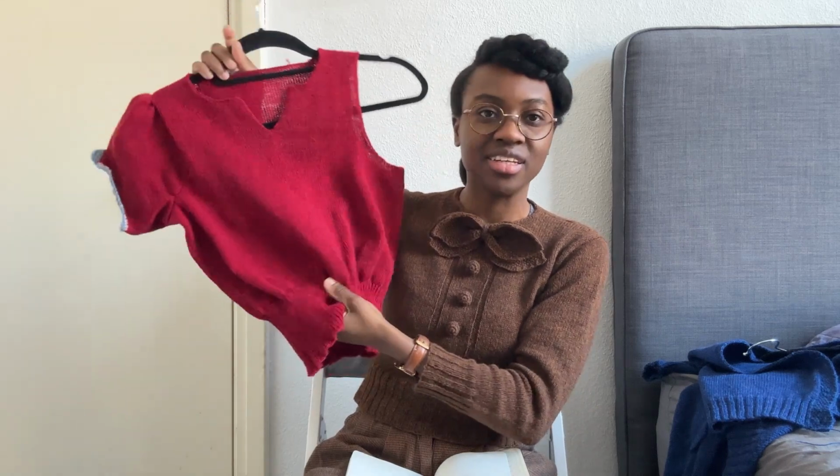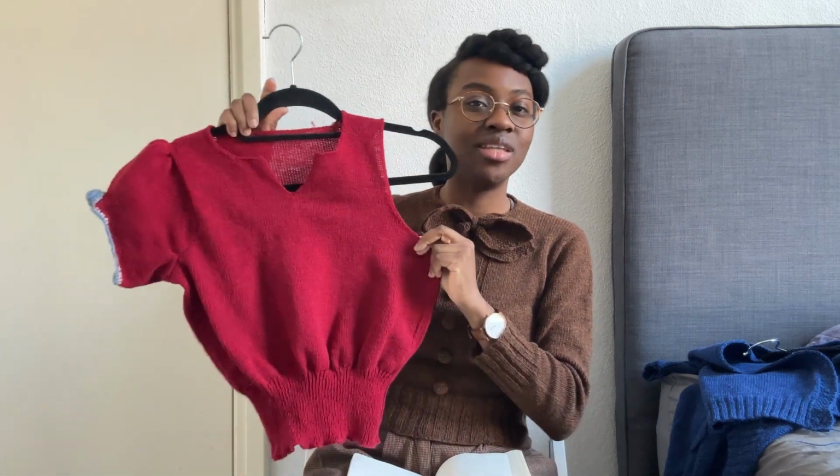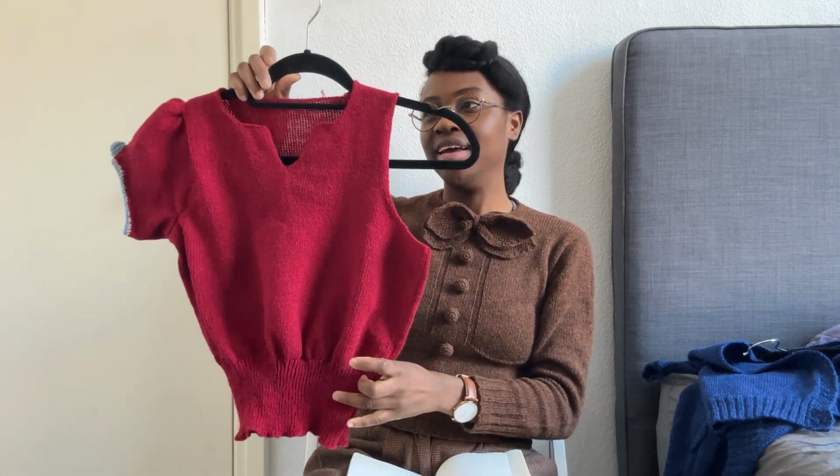It's looking quite weird because I haven't blocked it yet. But I think this is the best fitting thing I have made so far on the knitting machine in terms of shoulders, yoke fit. Okay, so let me tell you a bit about this piece.